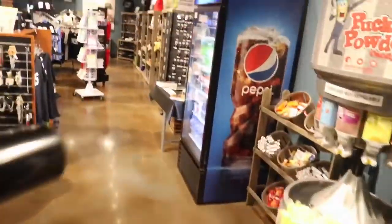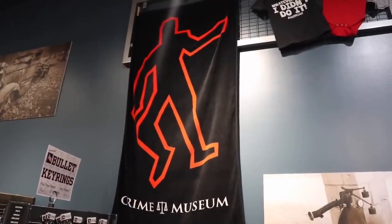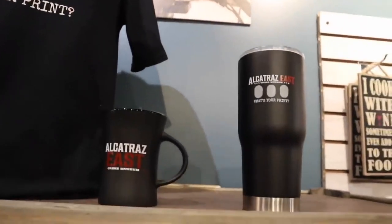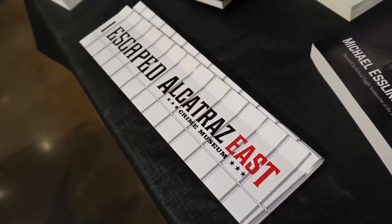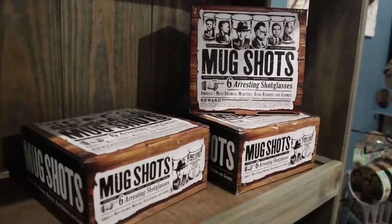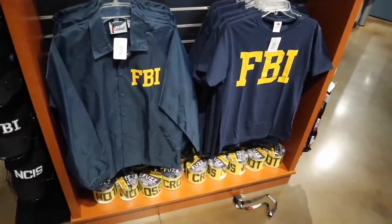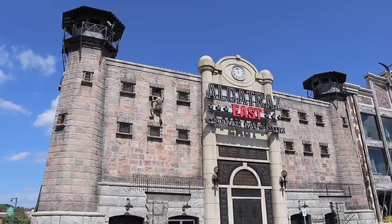And of course, you must exit through the gift shop. Whoa, look at that towel. Dry off with that thing. Better off with a hat, t-shirt, or even a drinking mug or cup. These are very clever bumper stickers. I escaped Alcatraz East. Oh, mug shots. I get it. And if you have a hankering for some caution tape, you can get it here on the bottom shelf down there.